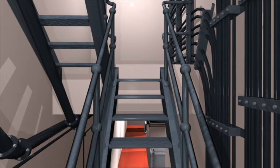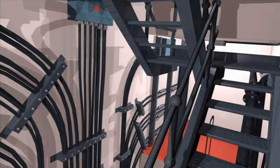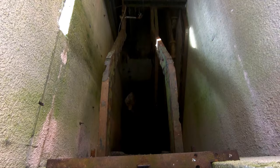There are four flights of steel stairs leading from the bunker floor to the surface. On the top flight, the large wall-mounted junction box is intended to allow connection of mobile radar heads. These standby heads would be used if the fixed heads were put out of operation by weather or hostile action.